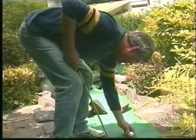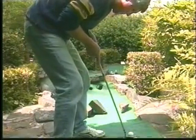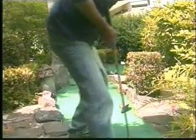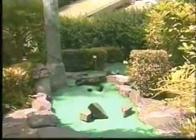Now my problem is lining up and getting this ball through those holes, tunnels, and making the shot. And what does the golfer say? The ball goes in the hole.